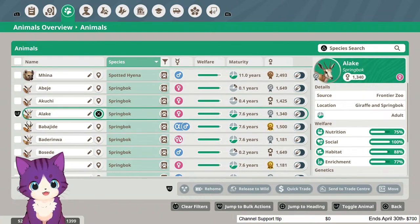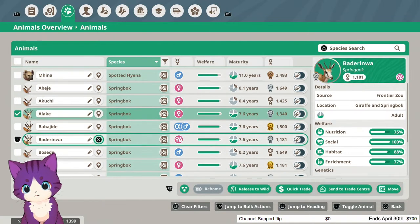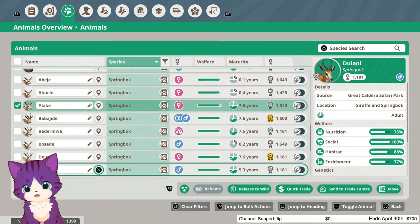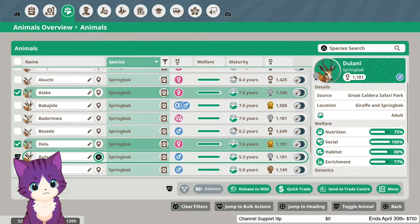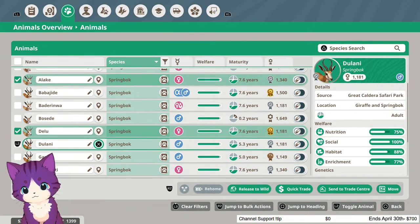Okay, so these are babies. We can't release them. Let's release this adult female. It's an infant. Adult female. Adult male.